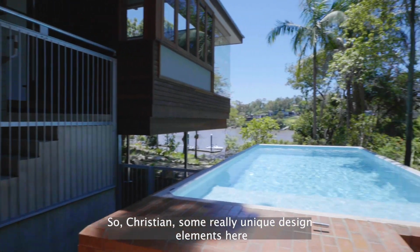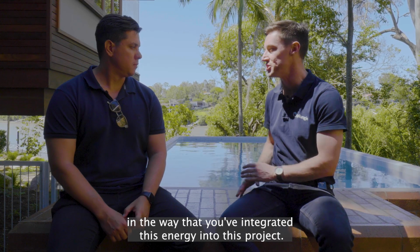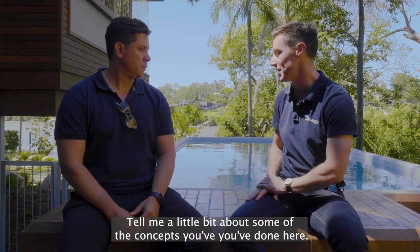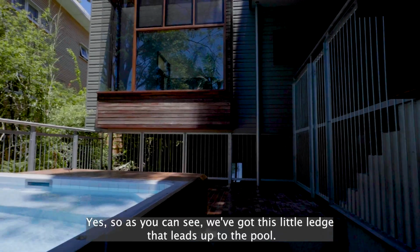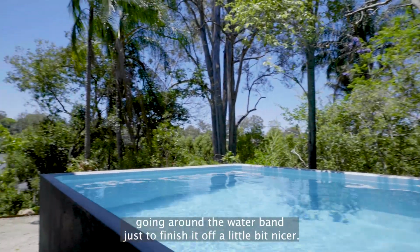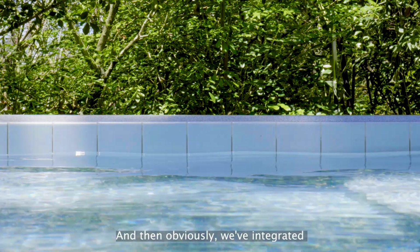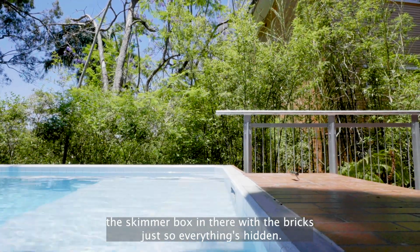So Christian, some really unique design elements here in the way that you've integrated this Plungie into this project. Tell me a little bit about some of the concepts you've done here. Yeah, so as you can see, we've got this little ledge that leads up to the pool. We've got the eco finish on the inside, and then we've got a 100 by 100 tile going around the waterband just to finish it off a little bit nicer. And then obviously we've integrated the skimmer box in there with the bricks just so everything's hidden.